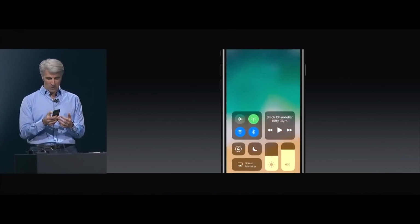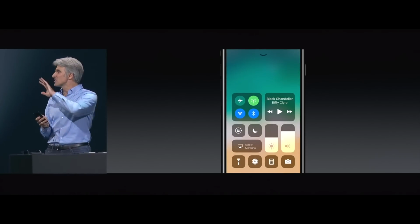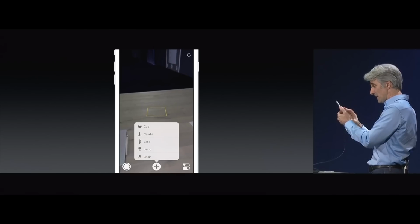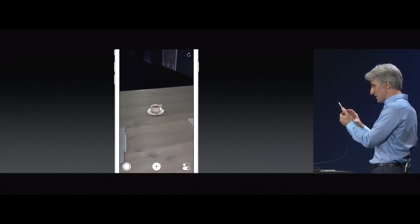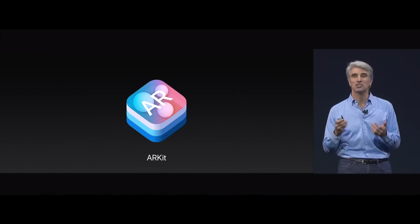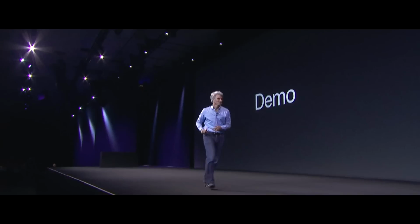This time it brought all the controls to one full screen page that users could customize to their liking. But the big focus of iOS 11 was augmented reality. Apple developed something called ARKit, which allowed developers to integrate advanced AR technology into their apps for the first time.